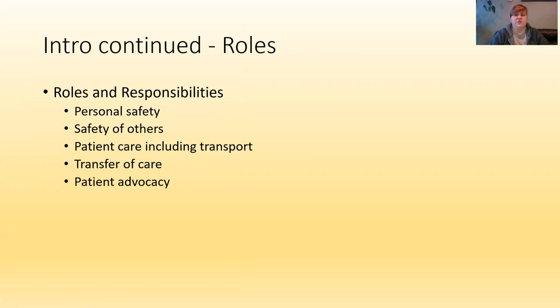We need to remember that our goal there is to do patient care, and that includes transport. So doing the best care that you can for that patient, that incident that's happening, it's a responsibility to transfer the care, whether it's transferring it to, if you're a first responder, you transfer it to the ambulance crew that arrives, maybe you transport and you transfer care to the ER.